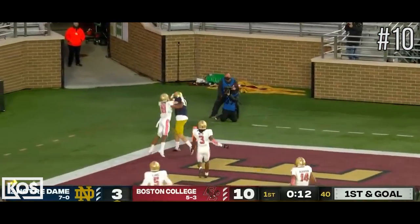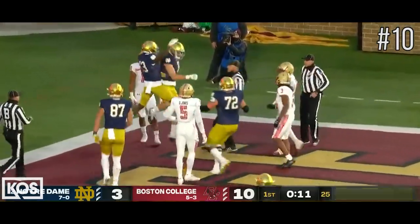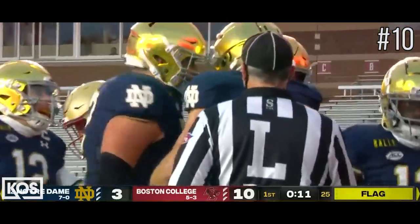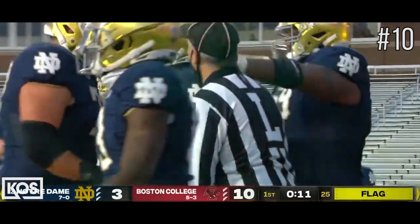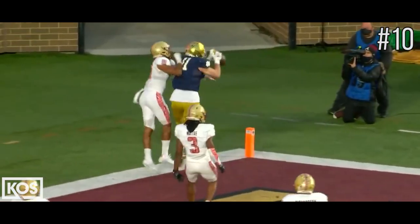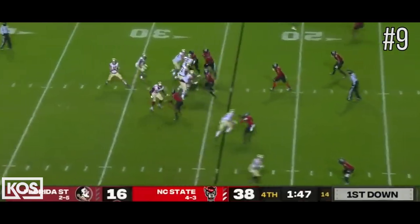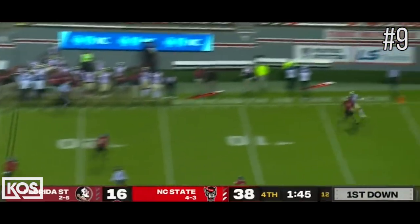Corner throw up for grabs for Skoranek. He caught it even with a flag down and with Brandon Sebastian all over him. An apparent Notre Dame touchdown was really impressive. Great concentration. You could see Sebastian didn't know where the ball was. And fighting, maybe he boxed out the defender so he couldn't make a play on the ball. It's the only thing I can think of.